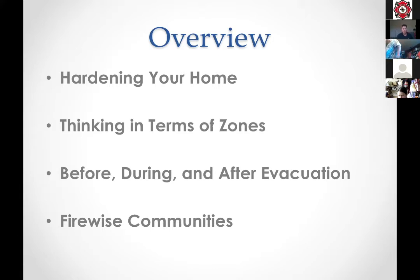And understand too, once we're done talking about all the home hardening, zones, and defensible space, if at that point you go, okay, this is a lot of information, and I've taken the basics course and I understand what to do before, during, and after evacuations, you're more than welcome to step away from the presentation. But this is also another addition that we put into this, because at the end we discuss FireWise communities, which really encompasses not just you but all of your neighbors, and how you can as a community become more fire resilient and FireWise.